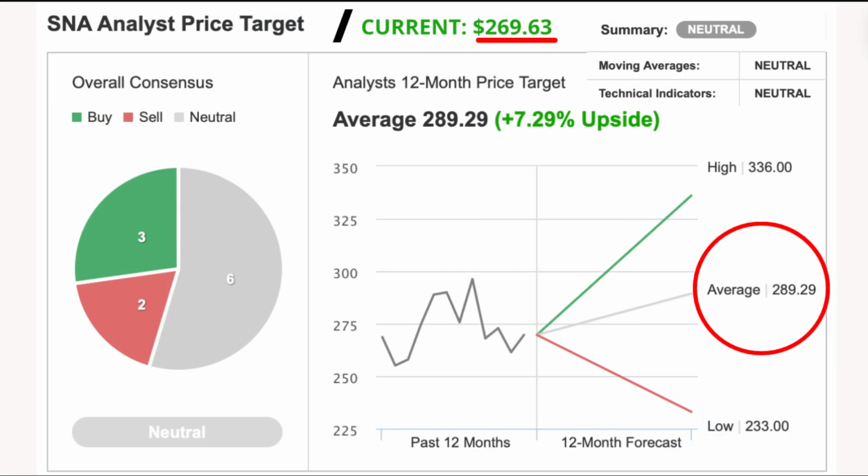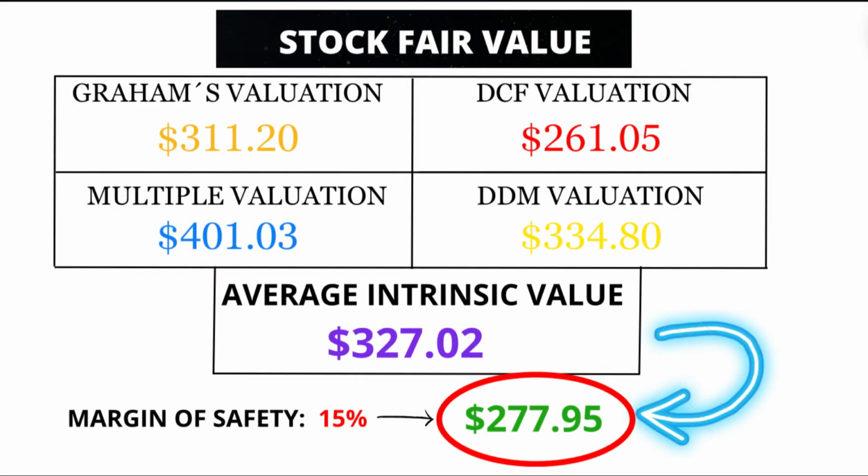Also for Snap-on, analysts predict an upside of 7.29% from the current price of $269.63 to $289.29, but for me a reasonable price would be around $277.95 after adding a margin of safety of 15%, which is between analyst price and current price, indicating a potential undervaluation and an excellent opportunity to add this company to our portfolios.